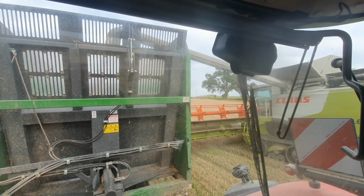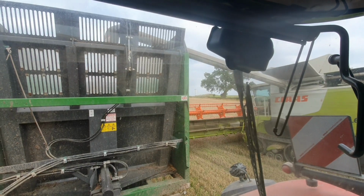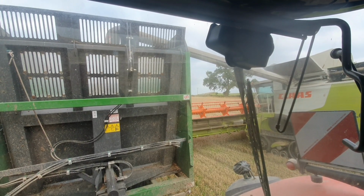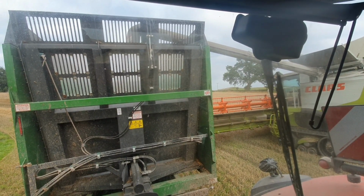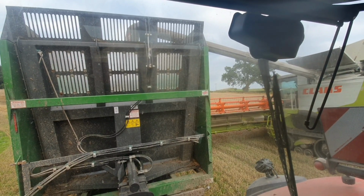So this little bit that we've got left here is a little bit banky, so I think it might be the safer bet to unload on a standstill. Just being the trailers are quite high, it's just not worth the risk.